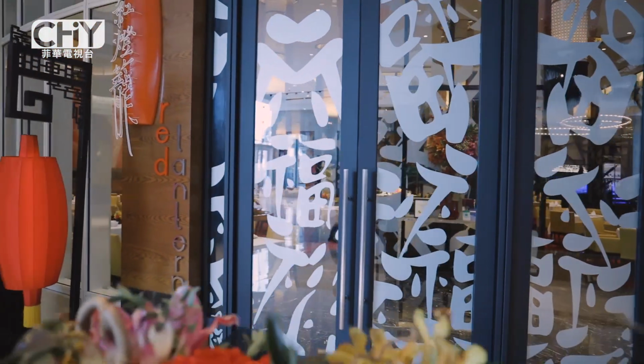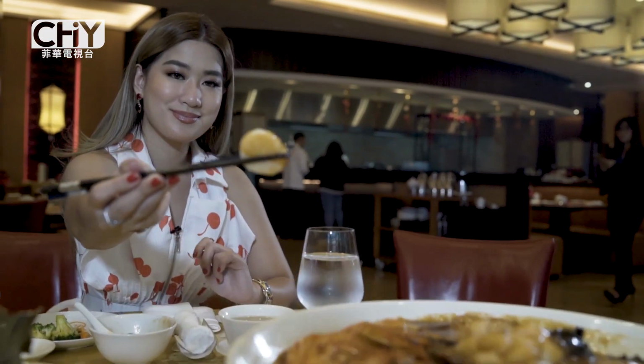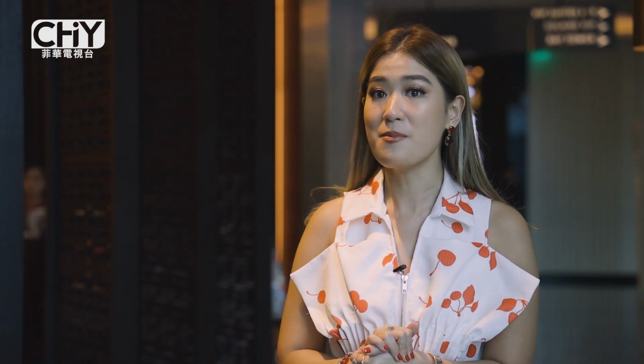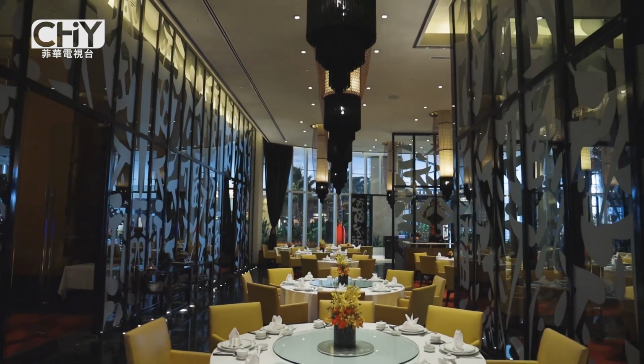From joy-filled feasts to prosperous performances, Solaire Resort once again pulled out all the stops to make it the best Chinese New Year yet. So we are here right now to take a closer look into their kitchens and try out their decadent Chinese New Year feasts from their wide selection of Chinese cuisines and restaurants, such as here at the House of Chow. We also have Red Lantern and Lucky Noodles. Let's try them out.